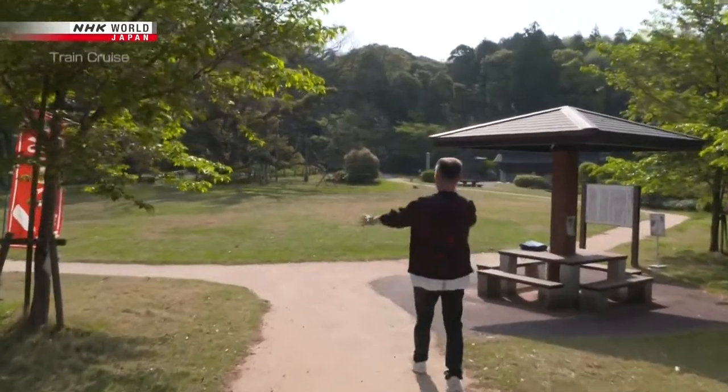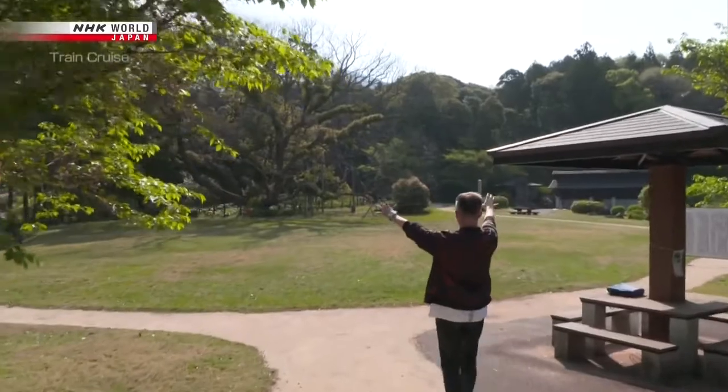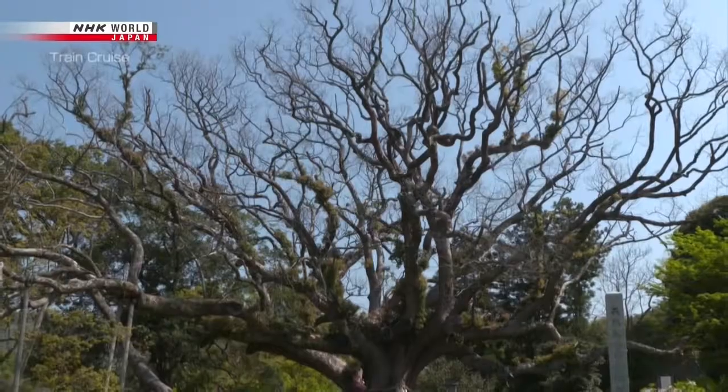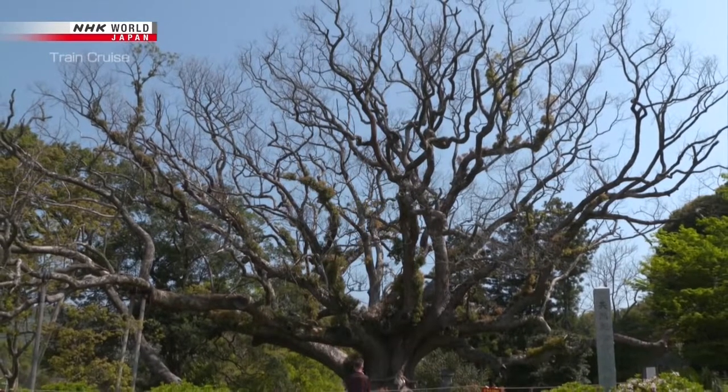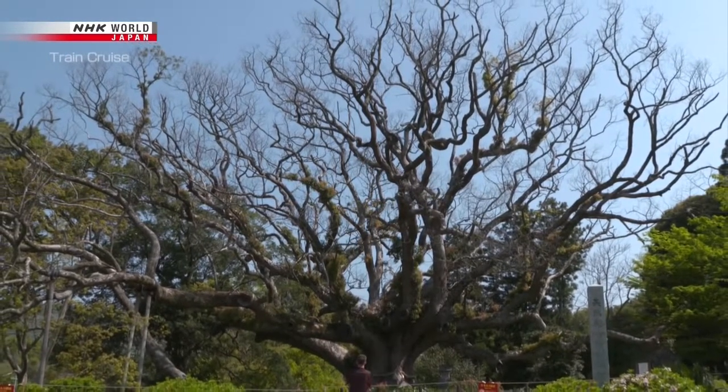Look at this. So in front of me is what looks like a very old tree. This is an astonishing looking tree. What's for sure is it's absolutely spectacular. I can feel the power.